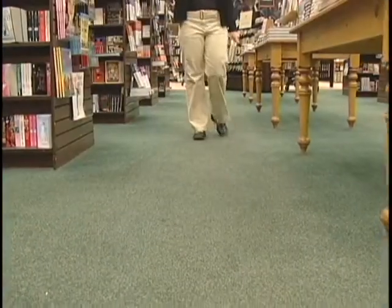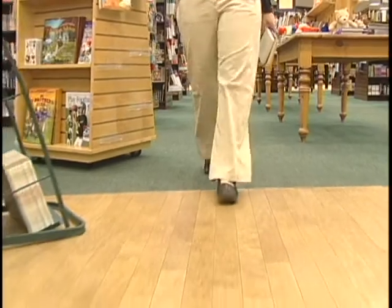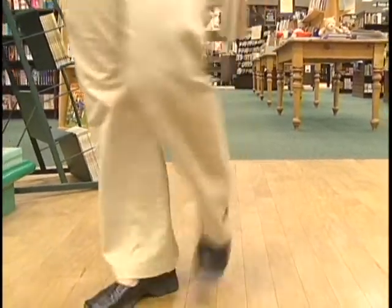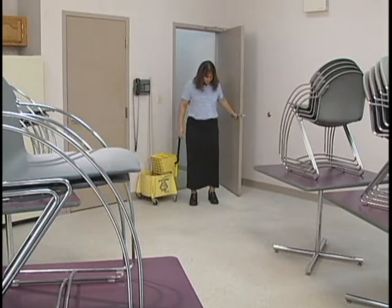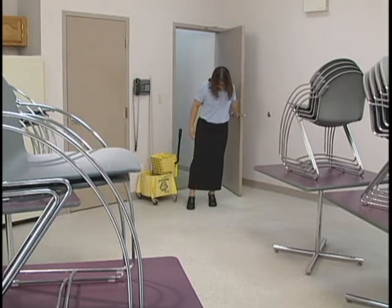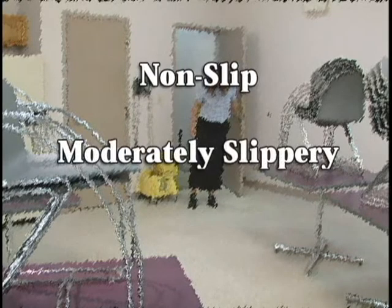Different walking surfaces provide varying degrees of friction. For instance, carpeting has a lot more friction than a smooth tile floor, and a dry tile floor provides more friction than one that is wet. You can avoid slipping by being aware of the type of surface that you are walking on and knowing how much traction it provides. Let's look at some of the walking surfaces that you may encounter. They can be divided into 3 types: non-slip, moderately slippery, and slippery.